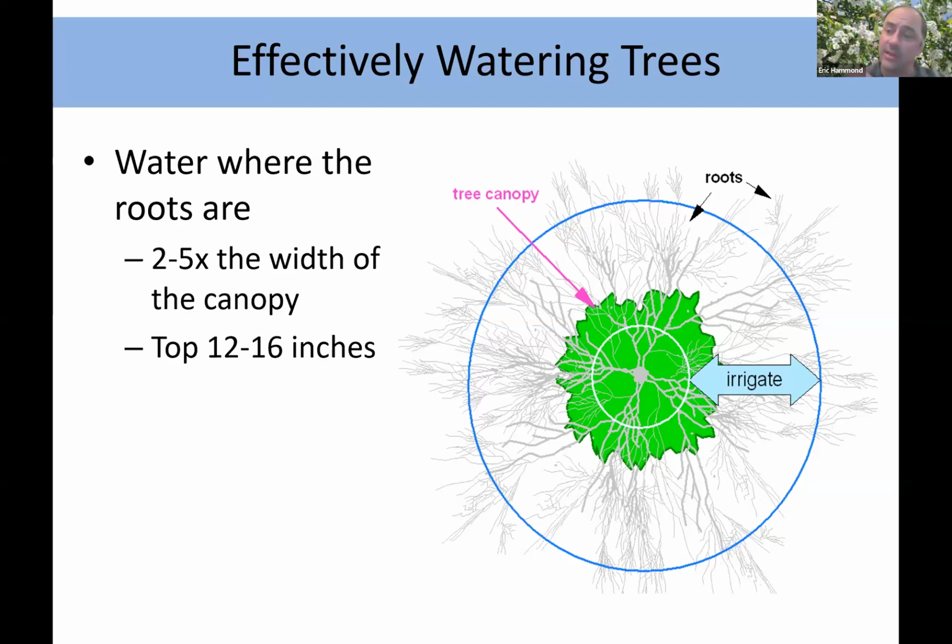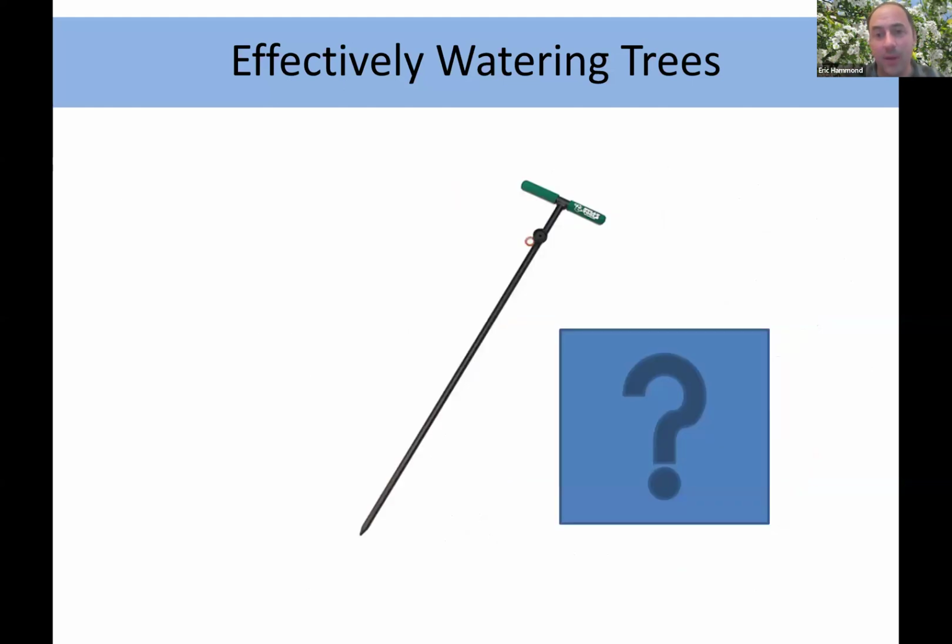Now, if you select the correct species, you can really reduce the amount of irrigation it needs. If you plant it correctly, you can really reduce the amount of irrigation it needs. And if you use things like wood mulch, you can also cut down irrigation. There are some tips and tricks, but trees are going to need to be irrigated.